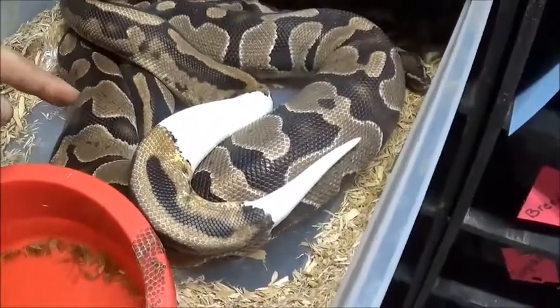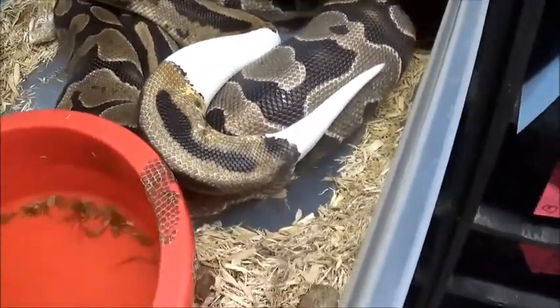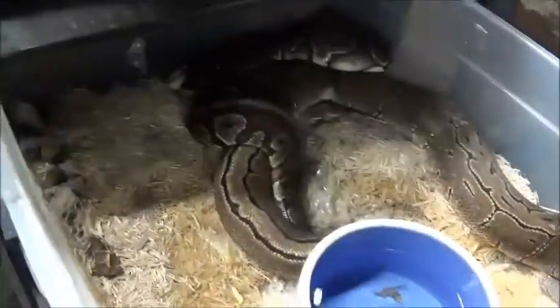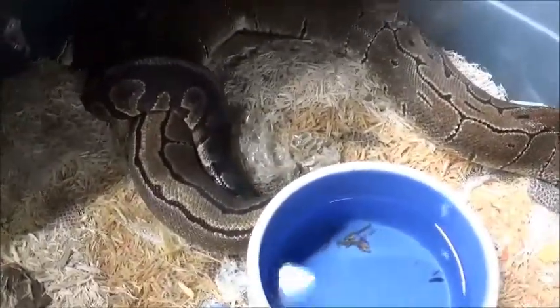Pod proven female breeder, first year visible male. Over here we got a black pastel with a pinstripe. Not quite locked yet, but close.